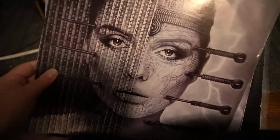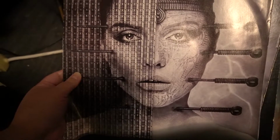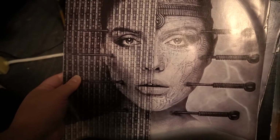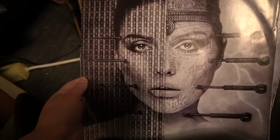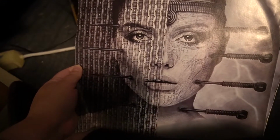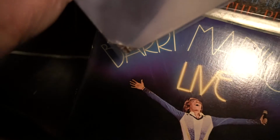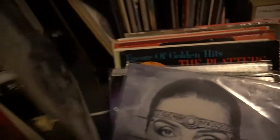I also really like Debbie Harry. I like her voice. I like her as an artist. And I do enjoy this record, and I have played it quite a few times. It's more like I like it instead of love it. But I'm actually going to put a cover on this one too, just because the art's so cool. So on this record, I just noticed there is some damage in the corner there, and also on the edges. And I have no idea how that corner got torn off. But it is torn off, unfortunately.